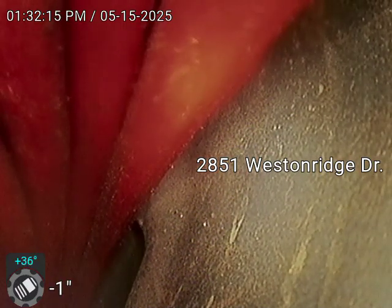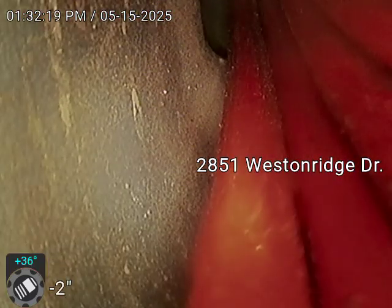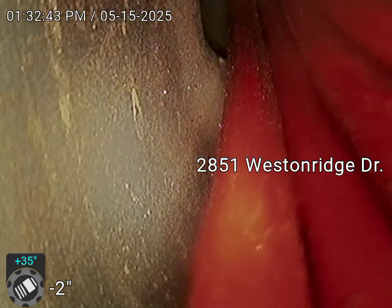So the majority of the line looked good, but I will say 22 to 27 feet needs to be replaced. It's a section of clay where the bottom is broken out at about 22 feet, and then that whole 3-foot section of clay is damaged and cracked, and where it meets the next section of pipe, there is also what looks like some ground getting in there too.